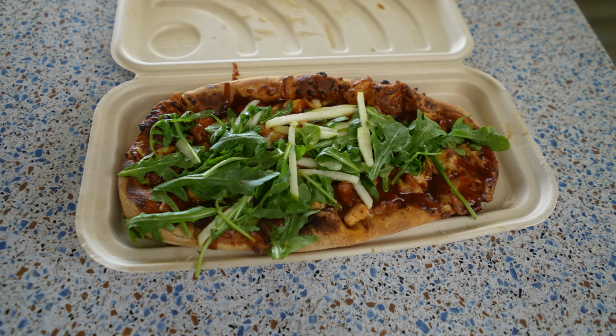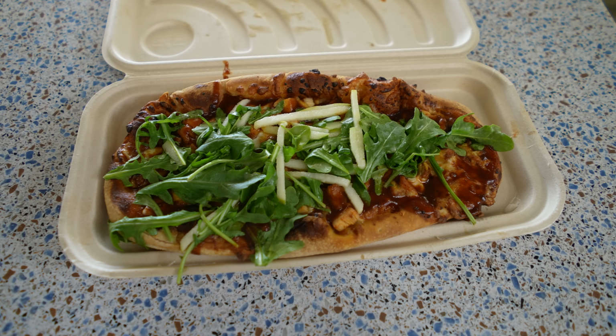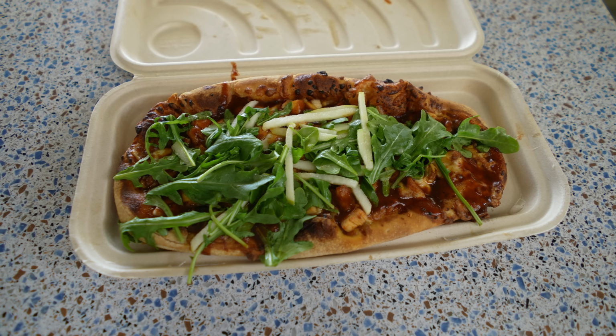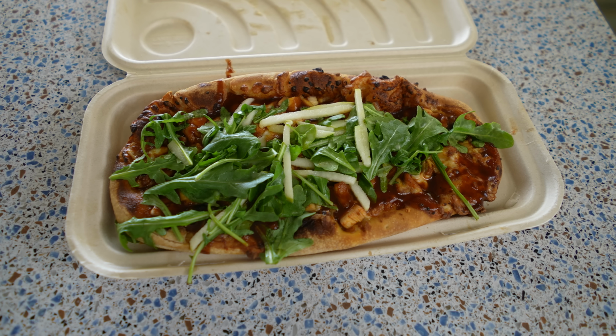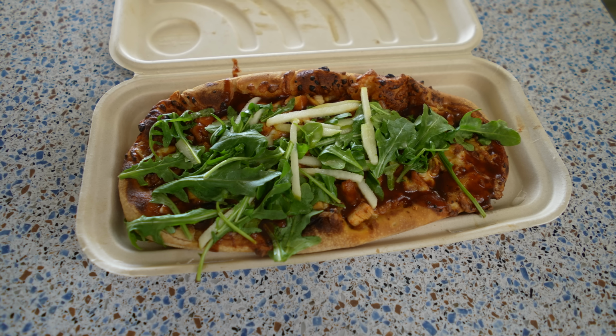It also, despite the shape of it being like a flatbread, that was kind of it. The crust was kind of mushy in a way. I didn't have super high hopes for it, but it definitely fell flat for me. I do like flatbread. That's right. I know.